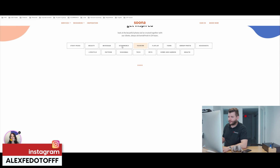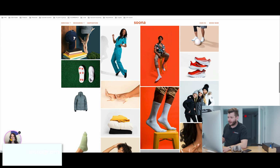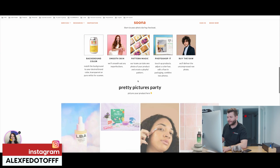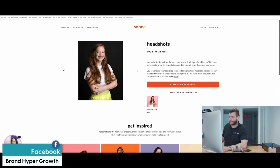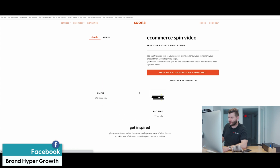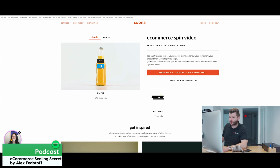You can see different types of products, whatever you're selling. Let's say maybe you're in the fashion niche. Some of the products, how they're photographed with models. Suna allows this. They're not paying me for mentioning this, but you can see here different headshots. They even have models you can use, and they can also do videos, dynamic videos. It looks cool, it looks branded, it looks colorful, it looks very cool, right?